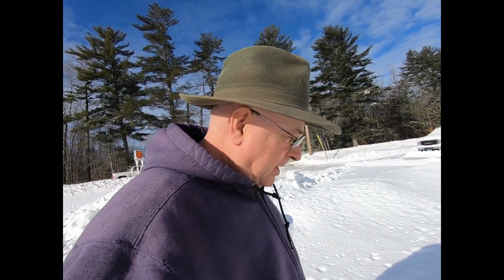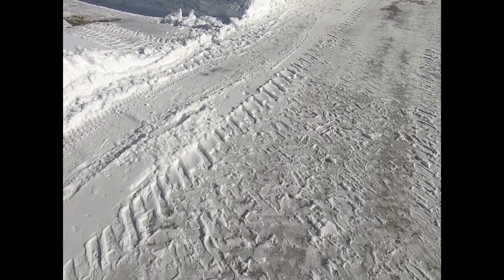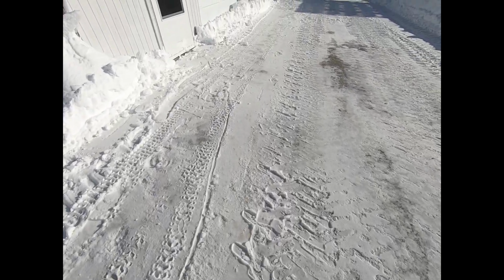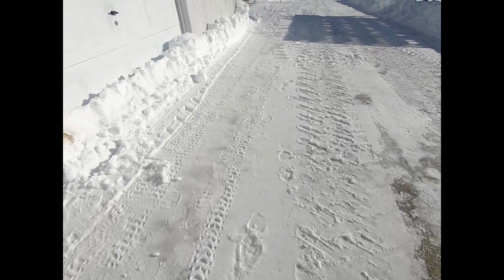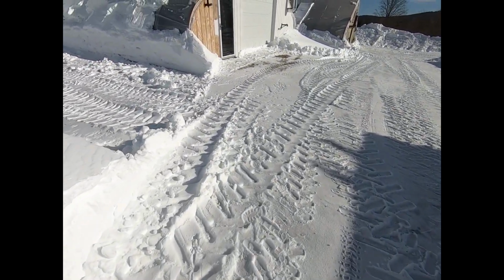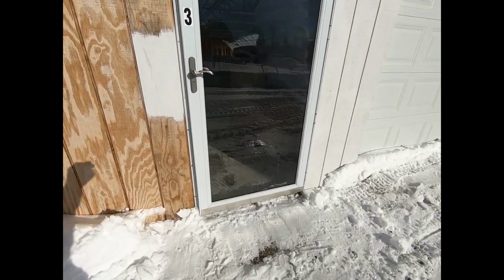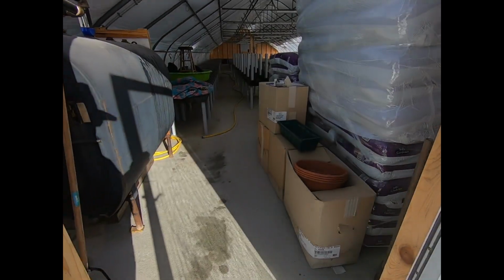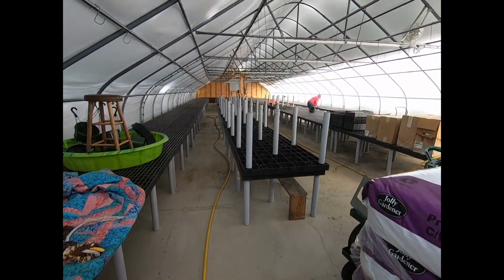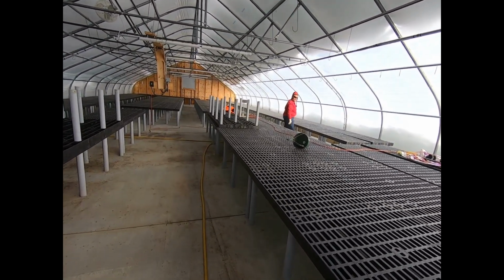But anyway, Carol's in number 3 house. She's got all these other houses all cleaned. And yeah, it's a little icy out here, but we'll go careful. See if we can go without ending up on our backside. She's gonna start seeding in about 2 weeks, so she's getting geared up. Got the heat running. I guess she's putting the tables back. I come out to help her. Anyway, I'll help her move stuff around.